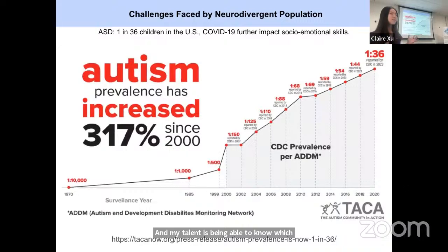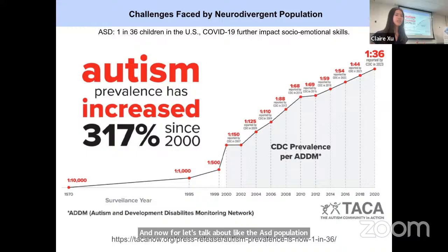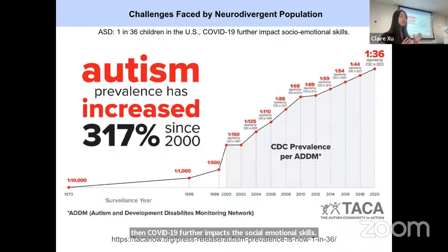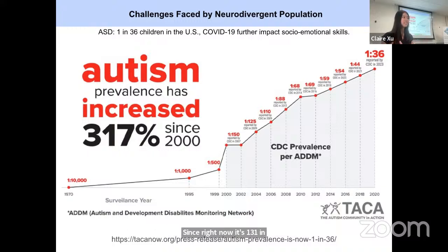And now let's talk about the ASD population, which stands for Autism Spectrum Disorder. So 1 in 36 children in the US are affected by this disorder. And then COVID-19 further impacts the social-emotional skills of people. Since 2000, autism prevalence has increased by 317%, which is wild. Right now it's 1 in 36 children diagnosed with ASD, and in the 2000s, it was around 1 in 150.